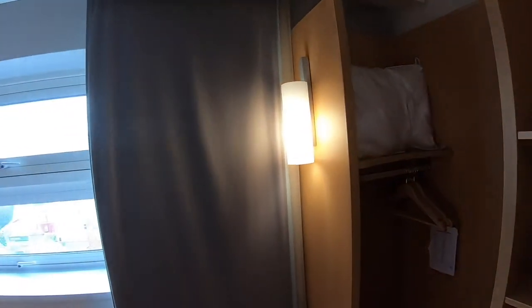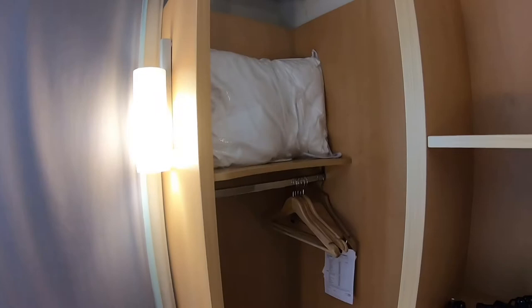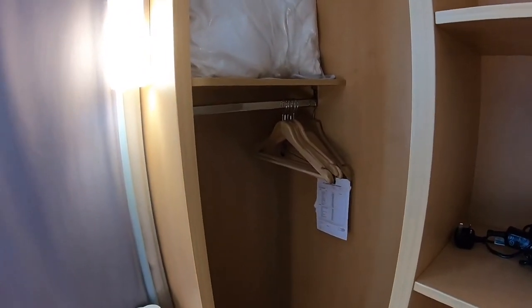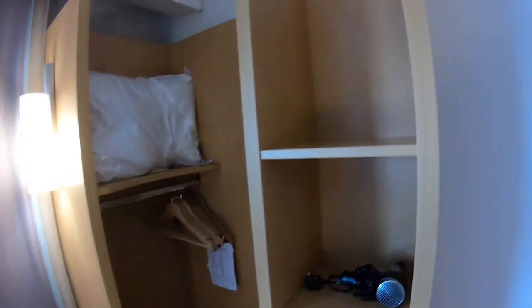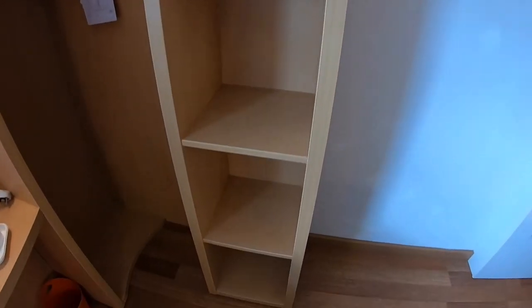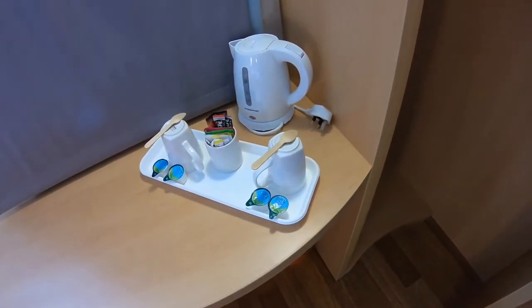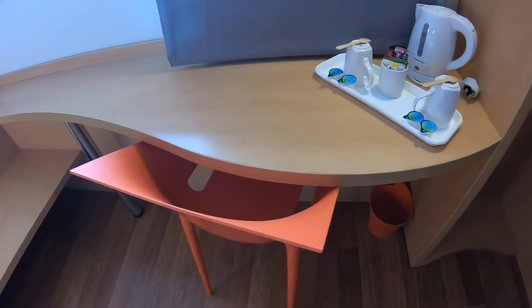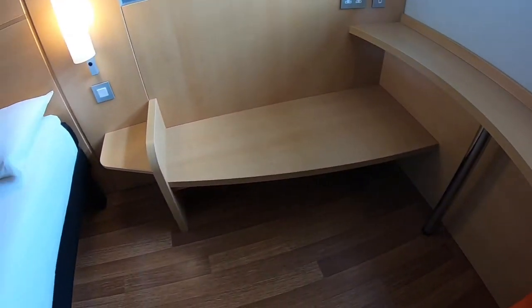We've got what is the wardrobe. So we've got a spare pillow at the top. There's about seven coat hangers beneath, and then space for putting your case, whatever. Some open shelving. Tea and coffee making facilities. A working type chair. And then there's another luggage storage area just there.